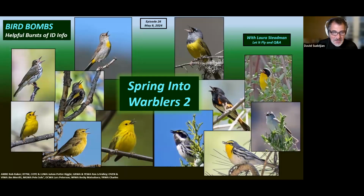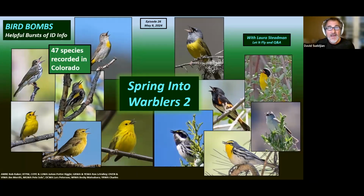So, spring into warblers. Warblers are every birder's favorites, right? Right up there ranking with all the other favorite sorts of birds. Got to be the New World warblers. And they're a sure sign of spring. They are very colorful. Well, not all of them are colorful, but there's a lot of colorful ones, and they come in a great variety. 47 species recorded in Colorado, and many of those are rare migrants. So it is a little touch of excitement there. Some of them very rare, others are kind of rare but turn up regularly nonetheless. But there's a lot of good ones to look for.